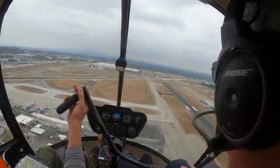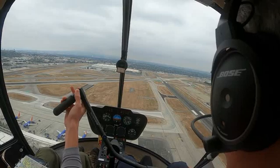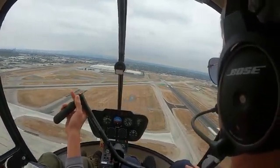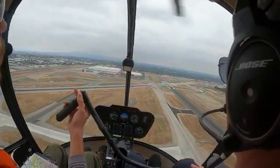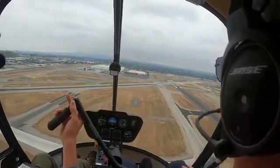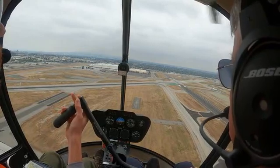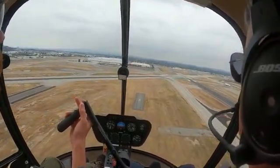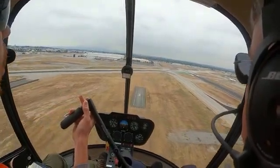So I'm going to give it about another second, and we are entering. Down collective, right pedal, aft cyclic, throttle comes off. Look at our RPM right there. Wow. See that? The engine is not powering our RPM. My airspeed's a little low, so I'm pushing a little forward. Airspeed's good. RPM is good.